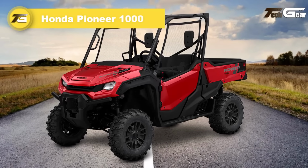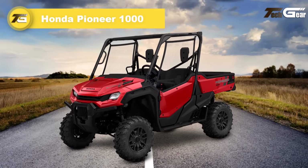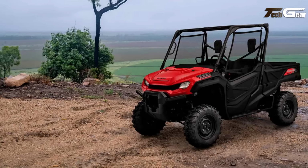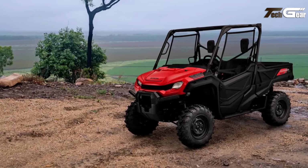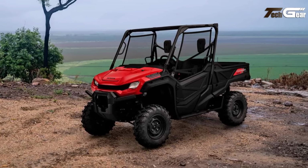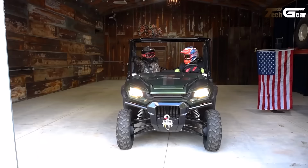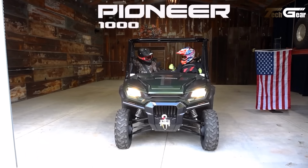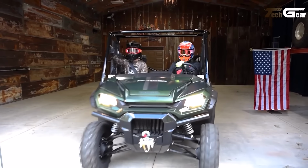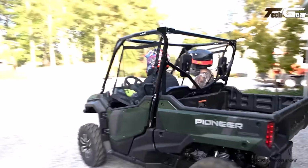Honda Pioneer 1000. The 2024 Honda Pioneer 1000 is a versatile side-by-side vehicle designed for both work and recreation. Powered by a 999 cubic centimeter liquid-cooled parallel twin engine, it delivers robust performance across various terrains. The 6-speed automatic dual-clutch transmission offers seamless gear transitions, complemented by multiple drive modes, including two-wheel drive, four-wheel drive, turf, and differential lock for enhanced traction.